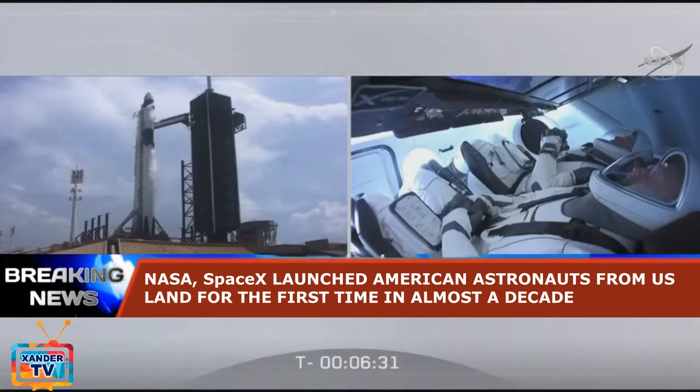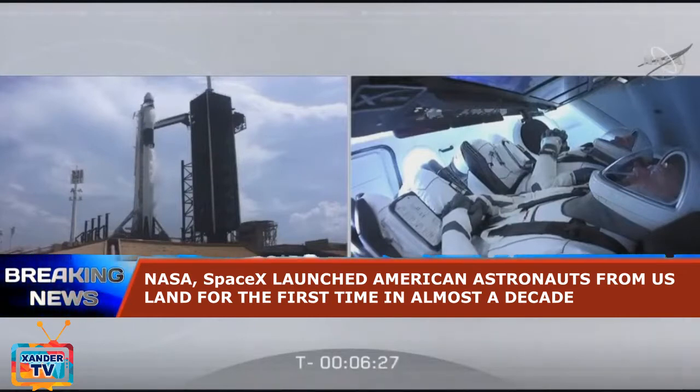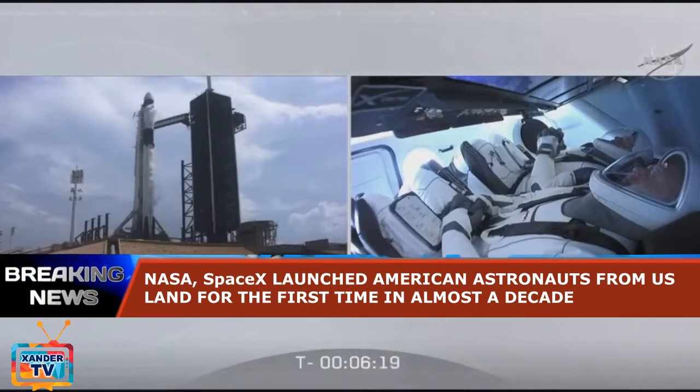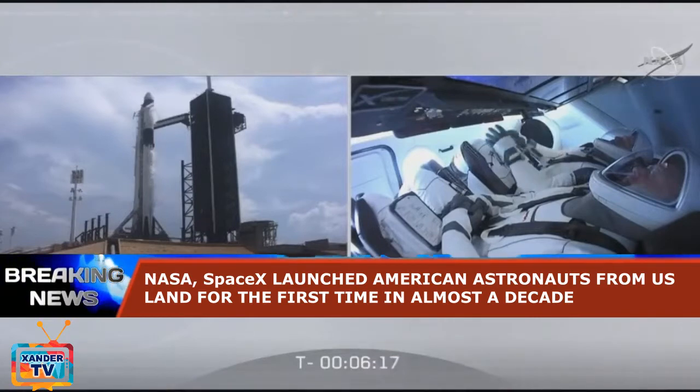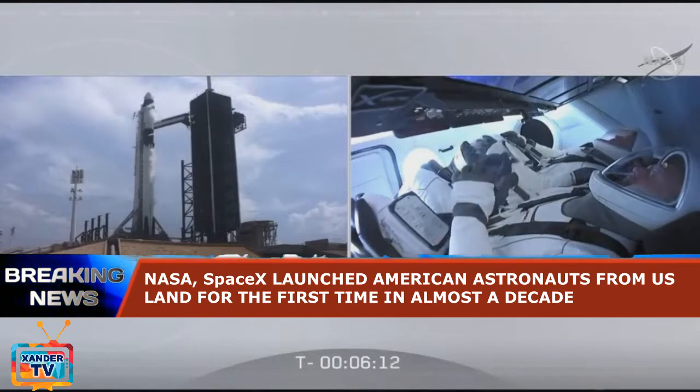Liquid oxygen load on first and second stage will continue until the last 3 to 2 minutes of the countdown. We should hear that call out RP1 load complete coming up at about 6 minutes. Again, RP1 is just that densified kerosene or that rocket fuel that Falcon 9 is going to be used to power Bob and Doug to orbit today.